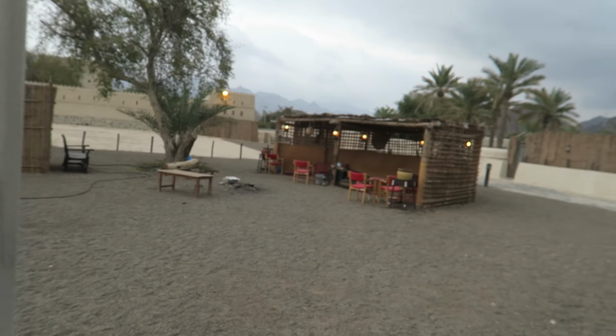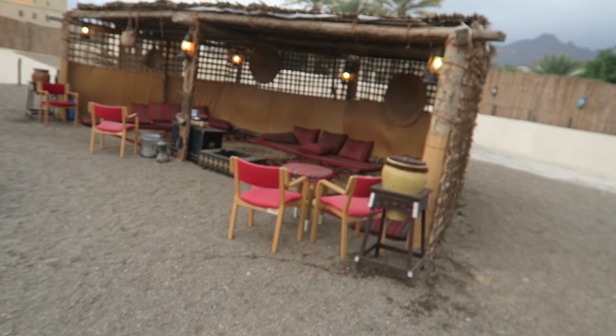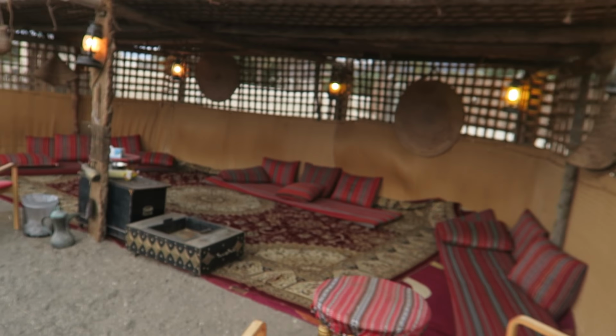Is this it? Like, this is the whole village? Why is it so small? Oh, there's a fort over there. This is like, I don't know, a meeting room. They sat on the floor.